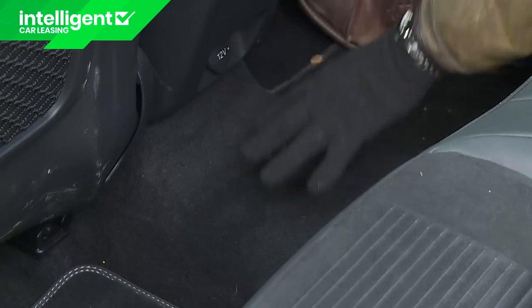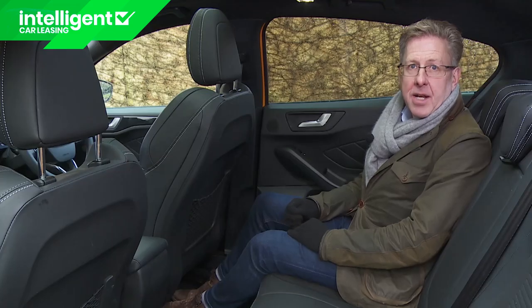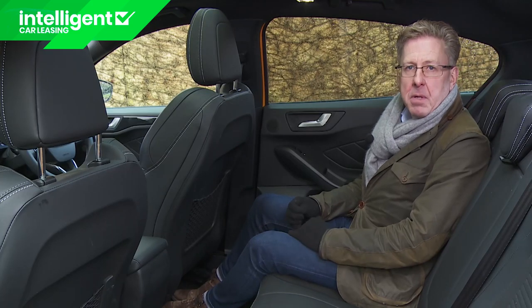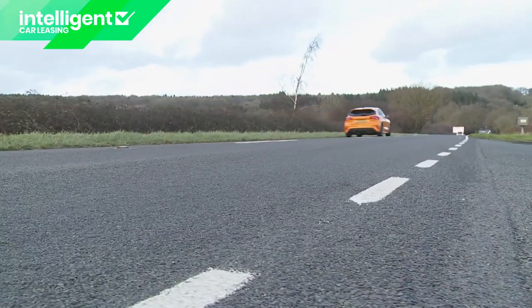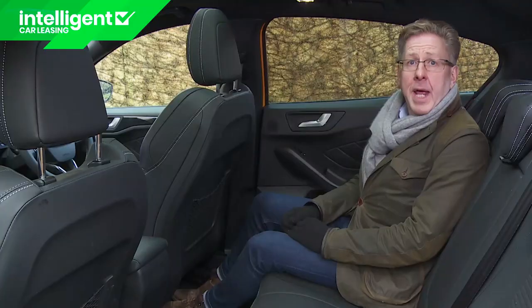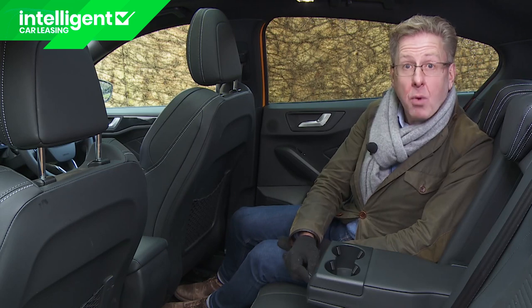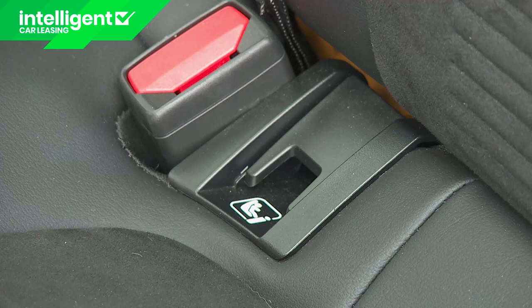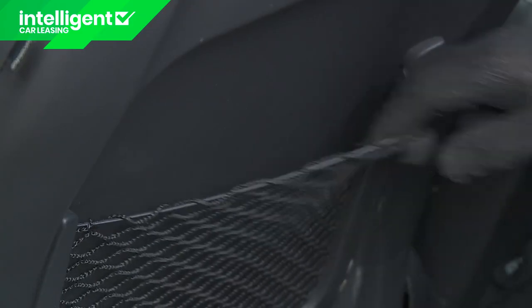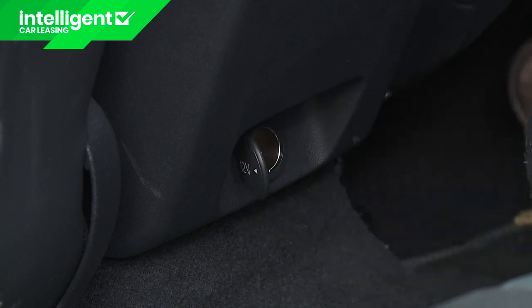We also approve of this low centre transmission tunnel, though a centre-seated adult will still be as relatively uncomfortable on longer trips as they would normally be in such a position in a car of this class. What else? Well, there's a centre armrest with the usual dual cup holder mouldings, plus decently sized rear door pockets, outer ISOFIX child seat attachments, netted seatback storage areas, and a centre 12-volt port, though the USB point would arguably be more useful.